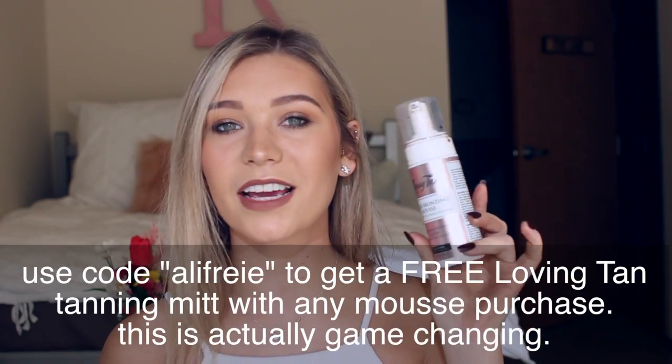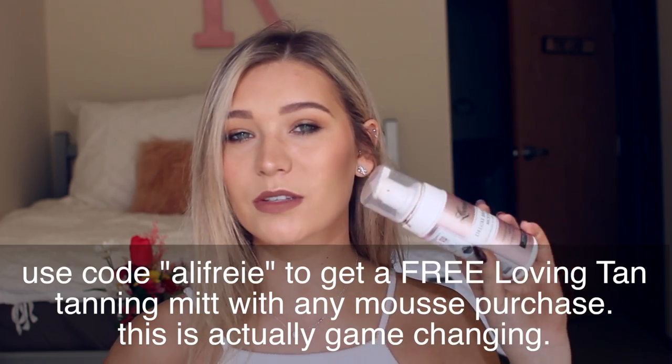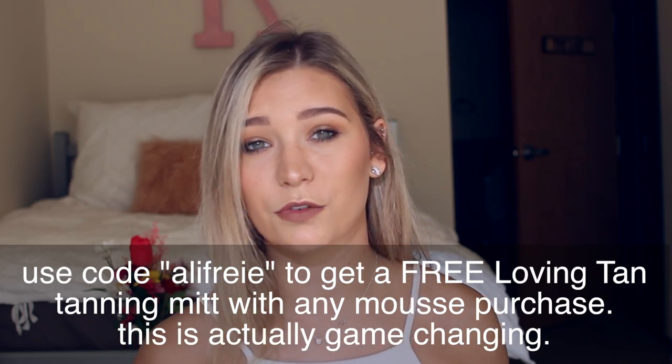So the next product that I have to talk about is Loving Tan. My favorite part about this tanning product in particular is the smell. It smells exactly like pink sugar perfume, and you don't get any of that fake tanner smell at all. So if that's a concern for you, I would definitely recommend Loving Tan. It doesn't come out as green as it just does a deep brown. However, I don't notice the orange cast at all.